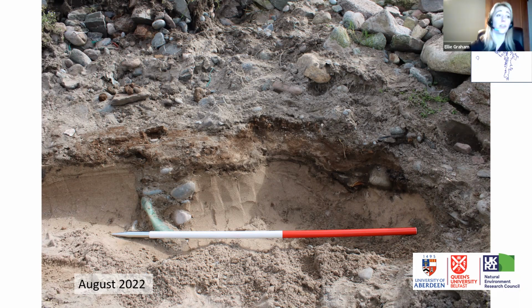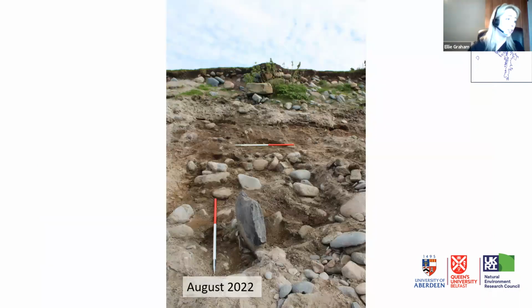And the same, unfortunately, was true of the promising sort of structural evidence further down the beach. Everything there was just very, very beachy material all the way down to the base of that orthostat. There were sort of patches of clay with flecks of charcoal in there, but it had all been reworked and redeposited material. So there's modern beach sediments and shell fragments and beach cobbles in there. So there was no intact in situ archaeological deposits left there, unfortunately.